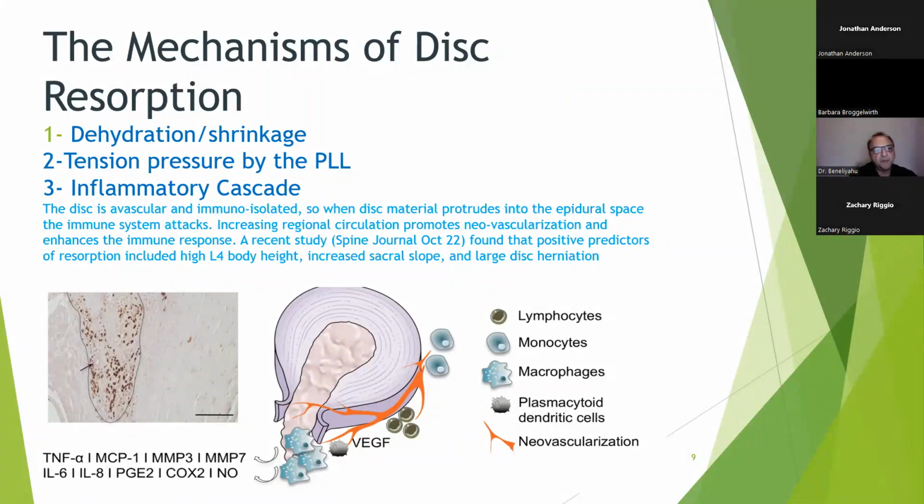So the mechanism of disc resorption has to do with 3 processes. First one is dehydration and shrinkage. We all remember that the disc is 80% water. So as time goes on and that disc becomes a non-vacuum state, meaning there are annular tears, it's subject to the local environment, air will actually leak into the disc, and that causes dehydration and shrinkage. So as the disc shrinks, so does the herniation.